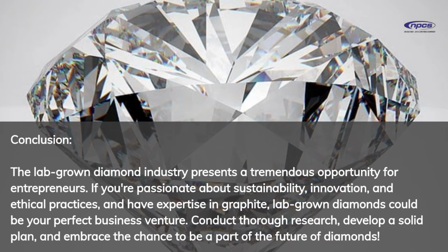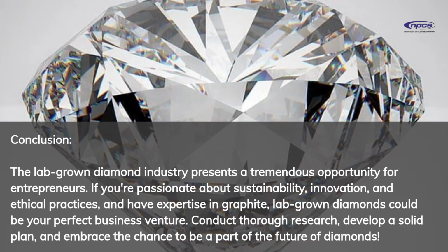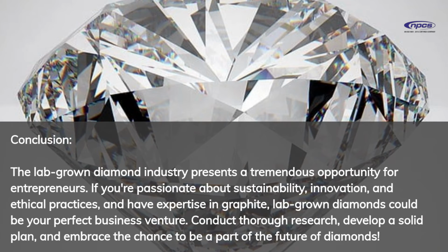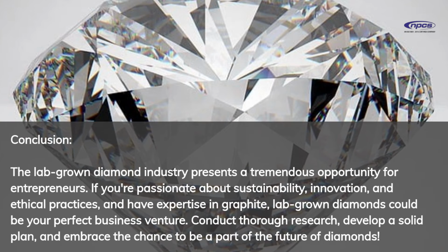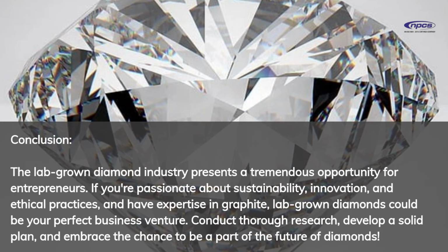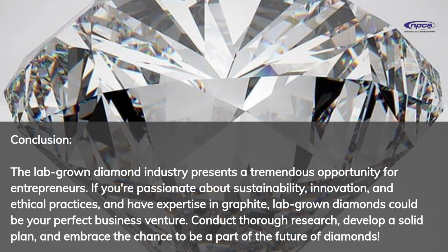Conclusion. The lab-grown diamond industry presents a tremendous opportunity for entrepreneurs. If you're passionate about sustainability, innovation, and ethical practices, and have expertise in graphite, lab-grown diamonds could be your perfect business venture. Conduct thorough research, develop a solid plan, and embrace the chance to be a part of the future of diamonds.